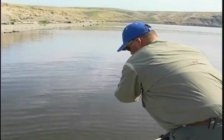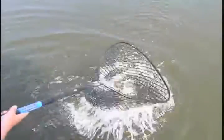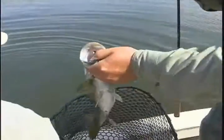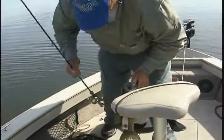That's a big smallie, guys. That's a nice one. Look at that, guys. Oh, he has got the bait totally inhaled, way down there. Stay on there, buddy. Oh, guys, look at that. I don't know how big this fish is, guys, but this is a good one. That's a big one, guys. That's a big smallie. Oh, guys, look at that. That rattle trap is down in that fish's mouth a mile. Look at that. Just inhaled it.